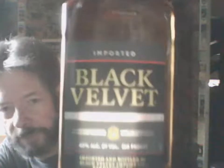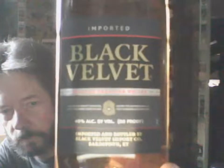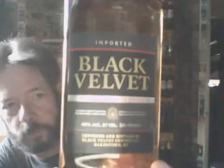But I was at Mathern's, the local, not the local store. There's more than one. A local store here, and they had, the other day, I saw they got this on the shelf for $8.99. Now I know that's cheaper than normal price, not way cheaper, but $8.99 for Canadian Black Velvet Canadian whiskey. One of the top selling Canadian whiskeys in the world. Not my favorite, honestly, but a lot of people like it.